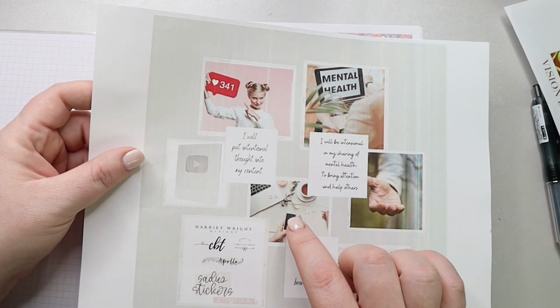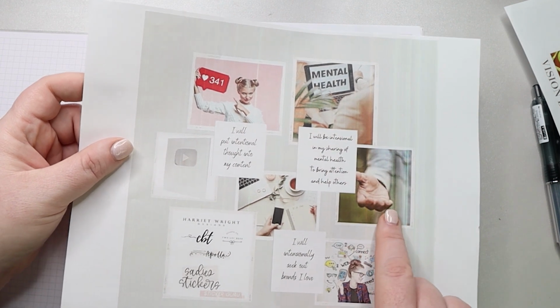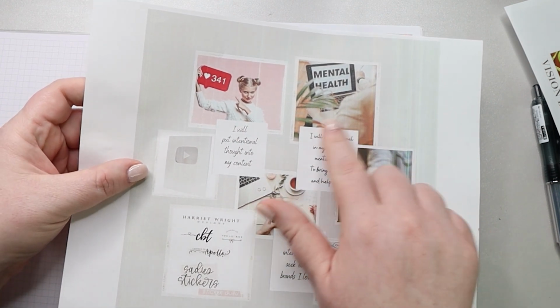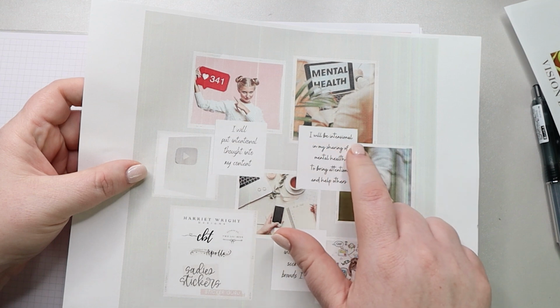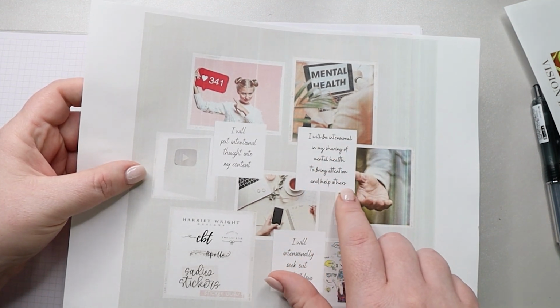And then I'm going to go up here first. I have a screen that says mental health, and I have a hand that's reaching out. And my statement here says, I will be intentional in my sharing of mental health to bring attention and help others.